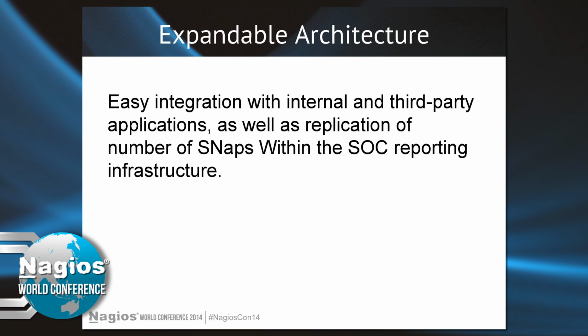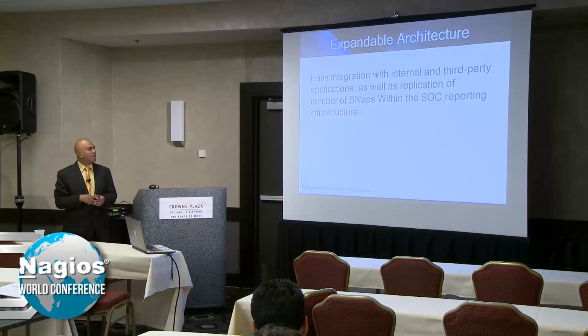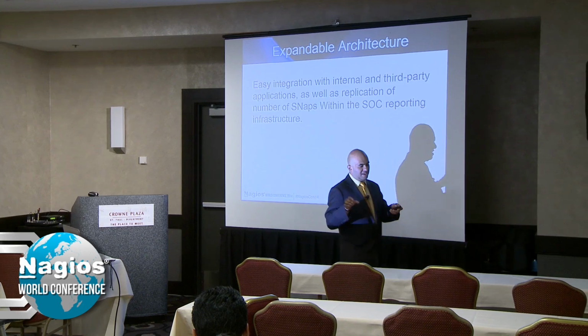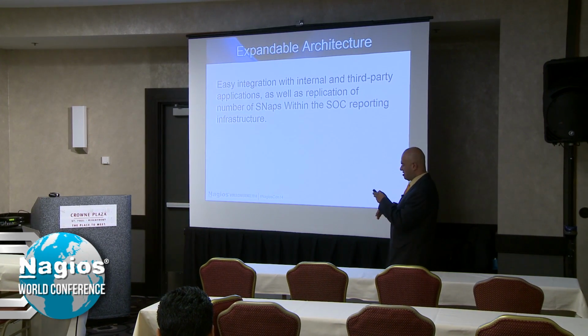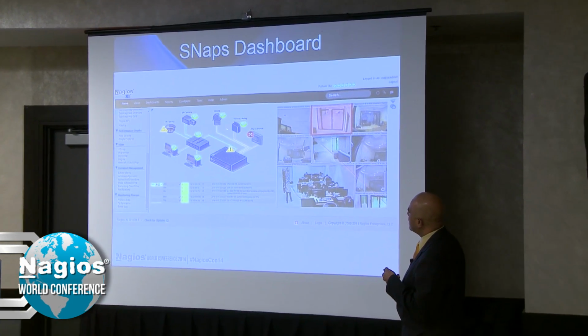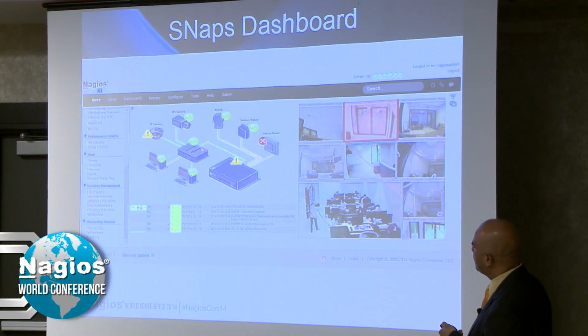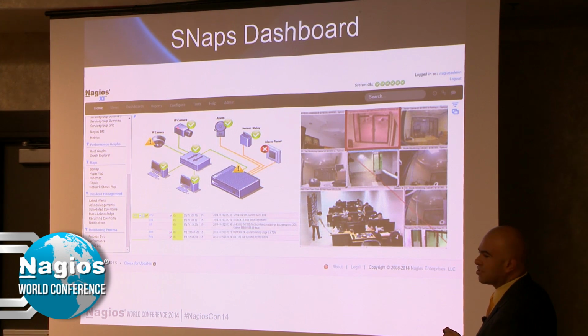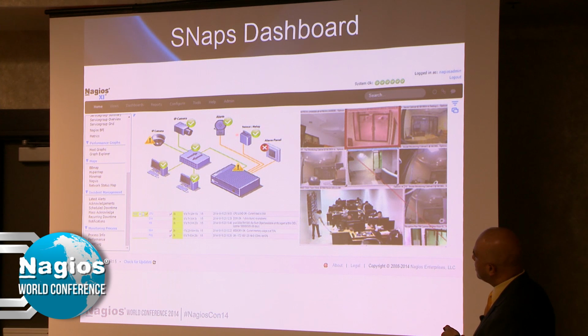It's an expandable architecture because in this case we have a master Snaps and little slaves in the different agencies of the bank, and we can classify per sector. I use this diagram to explain. For example, this is Snaps, this is Snaps, this is Snaps, and master Snaps in different locations. If this Snaps fails, this Snaps takes control of this agency for monitoring and reports to the central. If the Snaps in another location fails, this Snaps takes over monitoring and reports to the central.